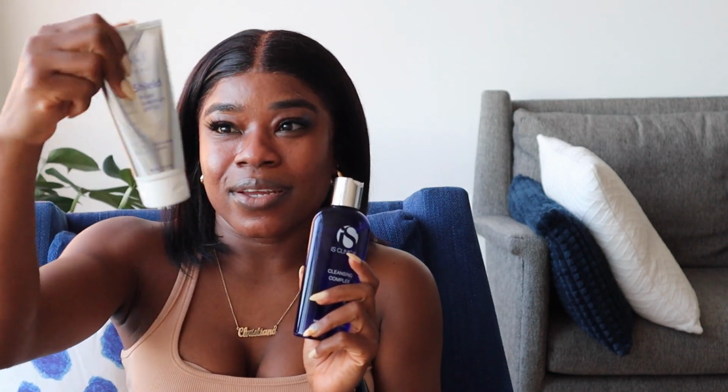I paid separately for my cleanser, the sunscreen, and the moisturizer. So I had to pay for those three. After my very first peel, between paying for the peel itself and the products I got, I think I probably started off with around 14 hundred or so.